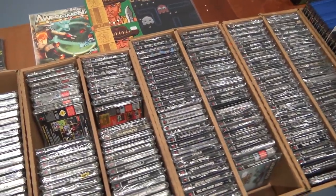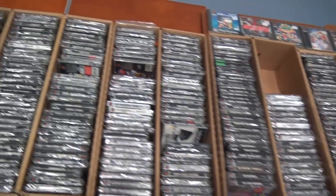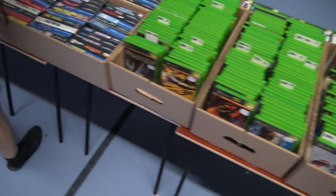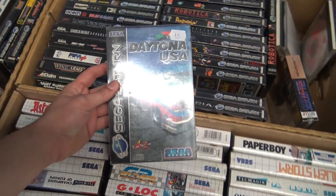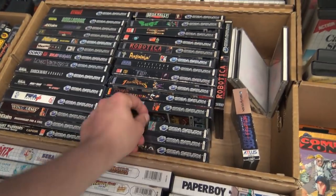I did notice there were a lot of affordable platforms like the PlayStation 1. There is so much here in the Netherlands, too much in my opinion. Xbox Classic, 360. I looked up some Mega Drive games. I also checked out the Sega Saturn. Sega Saturn, I love it. So here is the game that I picked up: Daytona. This song was stuck in my head for like an hour or so.